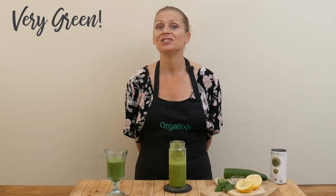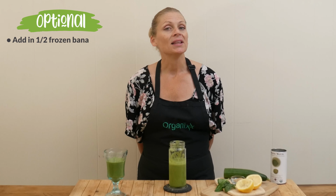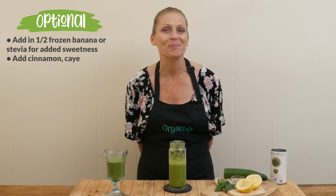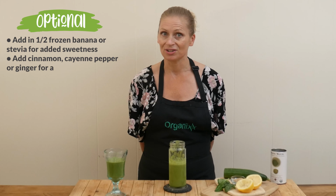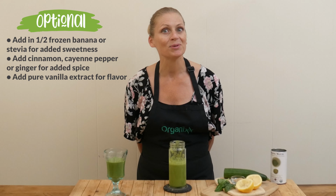That is a very green smoothie. It's not super sweet, which is fine. But if you would like it sweeter, you could add in 1/2 of a frozen banana. That would also make it thicker. You could add in a little bit of stevia. If you would like some spices, add in some cinnamon or some cayenne pepper. Some grated ginger root would be awesome. Even pure vanilla extract would work.